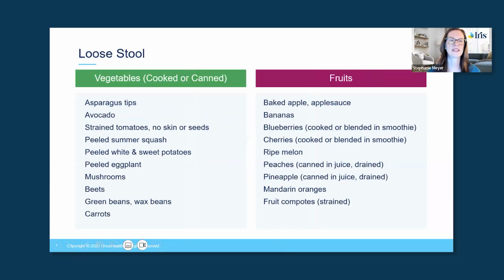When I look at that list of veggies though, I'm just going to go back to it for a second because I have it right here. So asparagus tips, you can get those jarred in glass, like canned. Avocado ripe would be fine. Strained tomatoes in a can. So there's canned. Summer squash, you would probably not need canned, just fresh or frozen. Sweet potatoes, fresh would be great. Peeled eggplant. There are some canned eggplant dishes now that are pretty good. That would be an example of canned that might work.